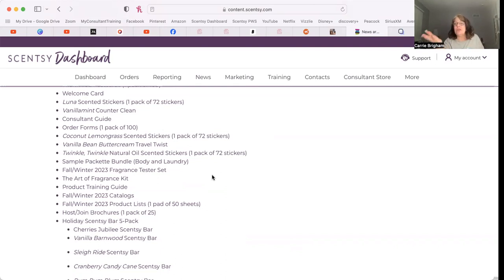It's got a product training guide in it, which gives you tips about what makes each product special, so that you can take that to your customers and let them know. It also gives you catalogs and product lists. These are the product lists.